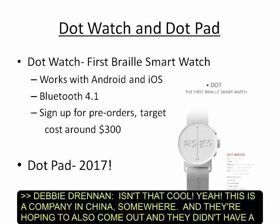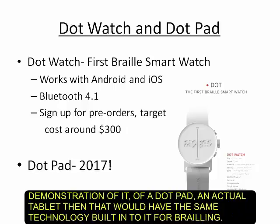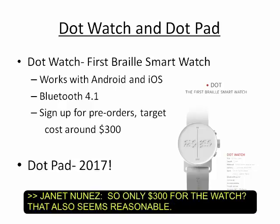Very cool. Isn't that cool? Yeah. This is a company in China somewhere, and they're hoping to also come out with a Dot Pad, an actual tablet that would have the same technology built into it for Braille. They didn't have a demonstration of it. So fingers crossed the Dot Watch works. We'll let you know as we get feedback.